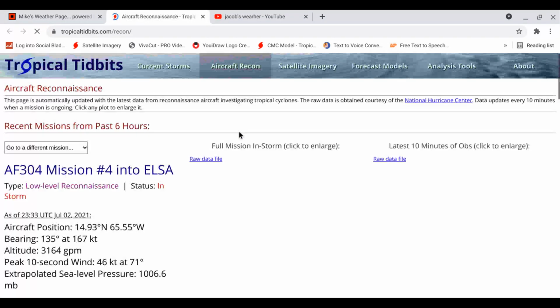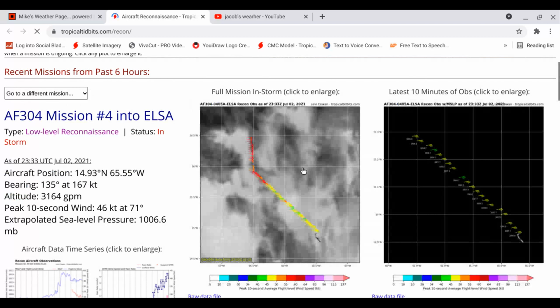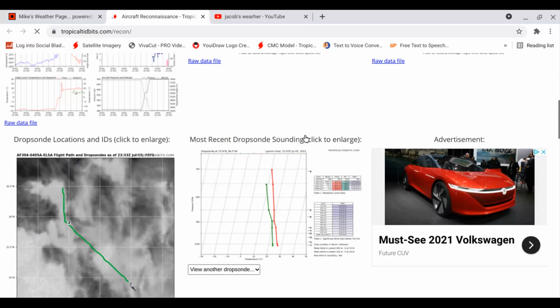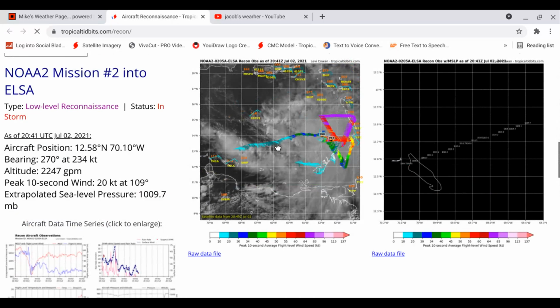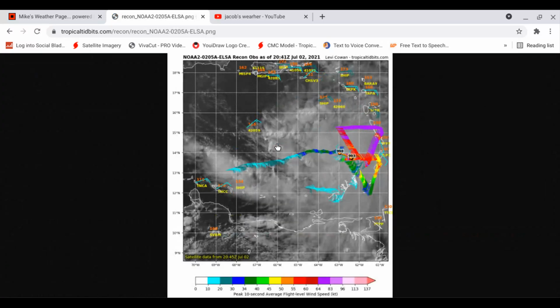And I do want to show this one actually too. So this is our mission right here. Let's look for the right one. Here we go. Alright, so these are your wind, miles per hour to kt. As you guys see, you got the islands right here.